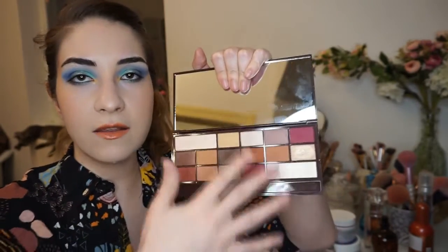I had this for, I feel, a year and a half, 2 years, and I didn't use it much, which is very sad. I was thinking to put it in a spring project pan because it had these pinks, these warmer tones, and shades that I use frequently. The issue is that the formula went to shit.